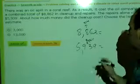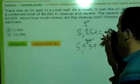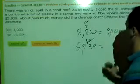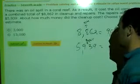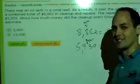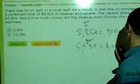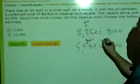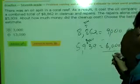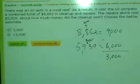So let's round. Ready? 8,862. Let's round to the nearest thousand. Close to 8,000, close to 9,000. I think it's close to 9,000. 5,939. Closer to 5,000 or closer to 6,000? I think it's closer to 6,000. I'm rounding by my thousand. And so now it's going to ask me to do a basic subtraction. 9 minus 6 is 3. Carry down my zeros. 3,000 is the better estimate.